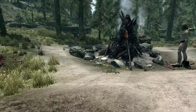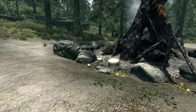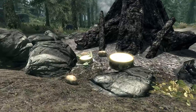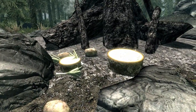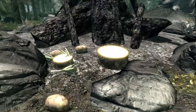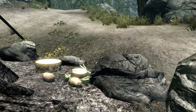If we take a very close look at the side of the fire here, we will see some leeks, potatoes, and some cheese. However, the cheese on the right is the largest wheel of cheese in Skyrim. A giant-sized piece of cheese, if you will. I do believe its scale number has been doubled compared to the normal wheel of cheese. I'm trying to think of more puns, but sometimes they can be a bit cheesy.